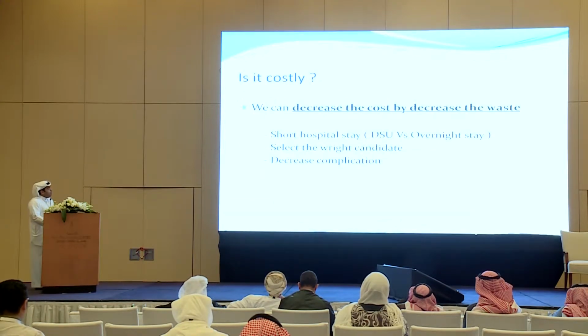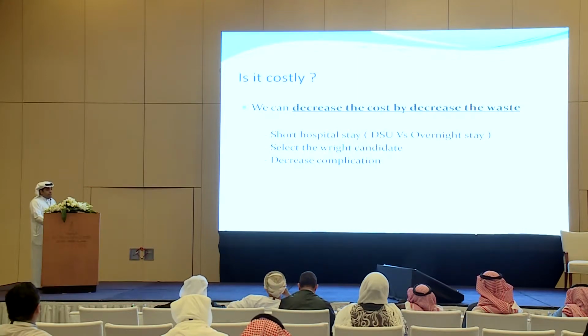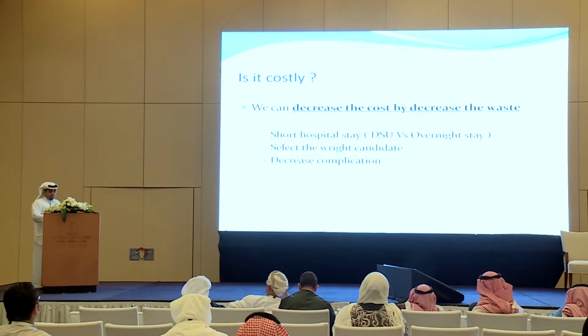Is it costly? A lot of investigation tools have significant cost. However, as physicians, we should realize that the cost comes from a lot of waste. If we decrease the waste, we will decrease the cost, and it is simple to decrease the waste. If you select the right patient, decrease the complications and select the right approach, I'm sure the cost of liver biopsies will decrease.